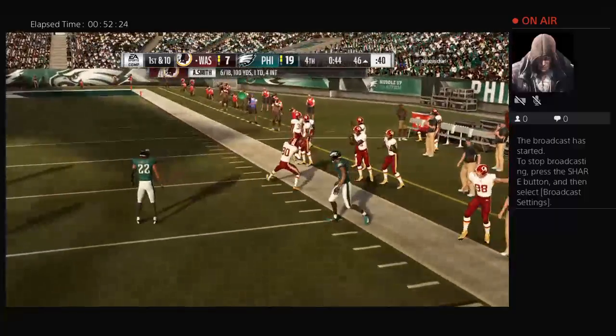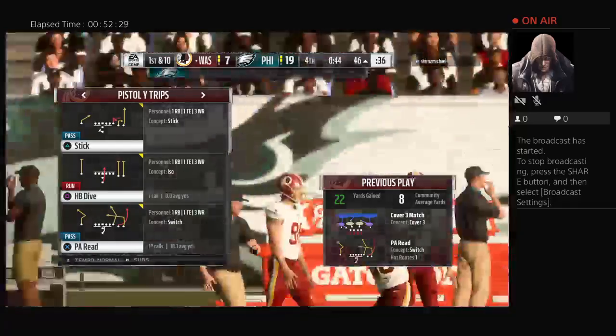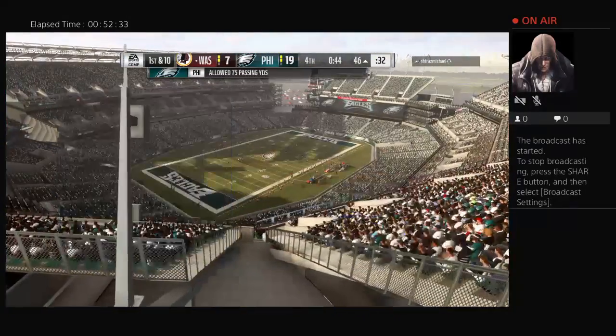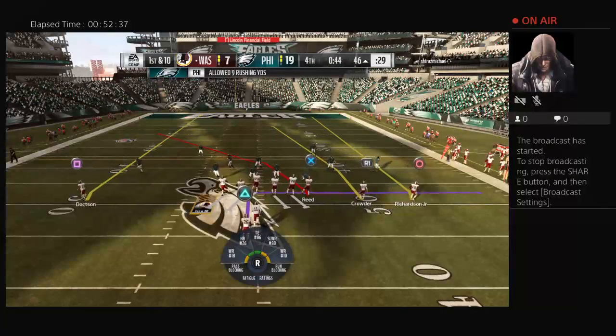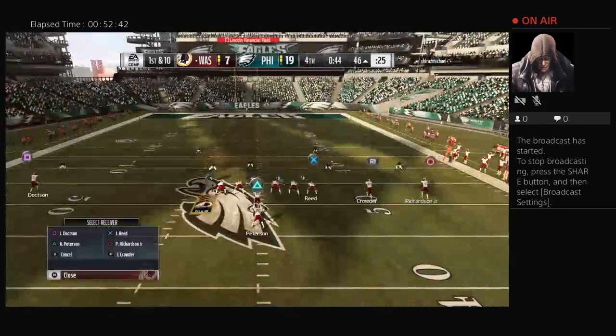This one caught by Crowder. And he'll take this to the other side of midfield before going out of bounds. A good pick up there, a 22. Clock management, definitely critical here if they want to get back in this game. Absolutely agreed. They have to up the tempo in this case, down a couple of scores. Want to make sure they have a chance to win this ball game.